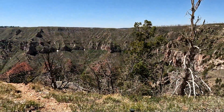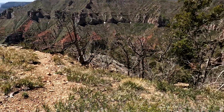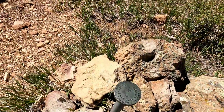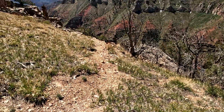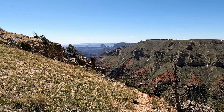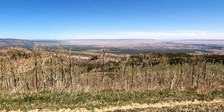There's a survey marker here, and those are always fun because they tell you the elevation. So taking a look at this one, 8,661 feet above sea level. That's starting to get up there. I think I'm gonna call this my turnaround point. Great views on both sides of the trail.